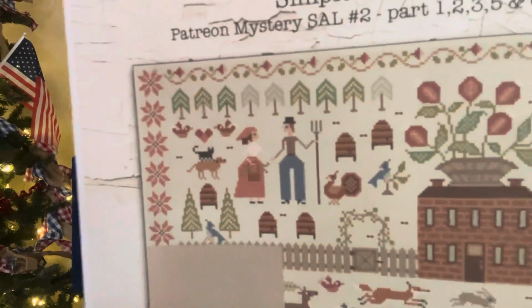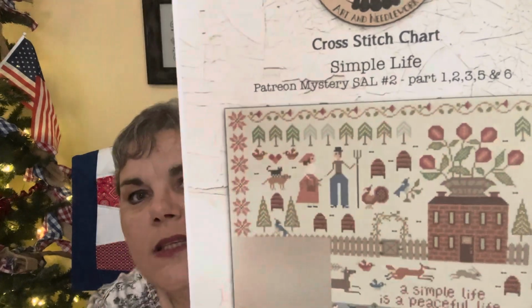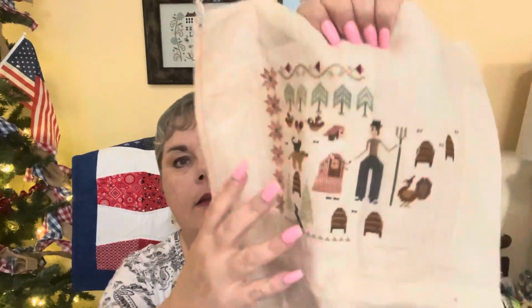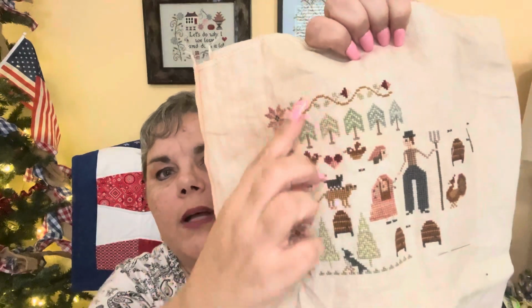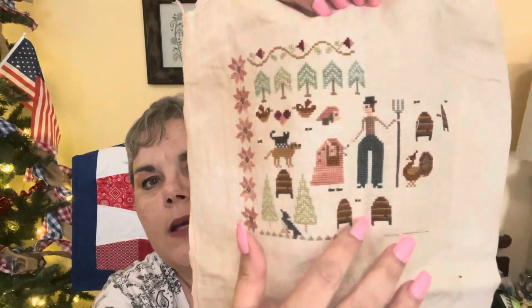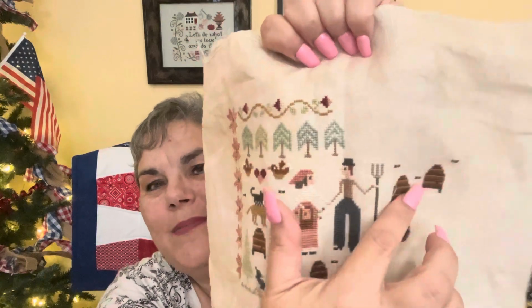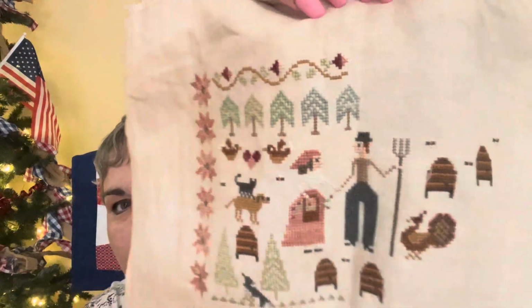If you can see in the pattern, there are a whole bunch of little bees throughout the design. I hadn't been working on it, so it was a good challenge for me to get this out so I can get some more done. Before the challenge, this is on Overcast by Cedar River Linen, 32 count, and I had all of this done. I added the little bluebird, the little bee skeps, the turkey, a couple of bee skeps, and lots of bees, and I finished the gentleman.